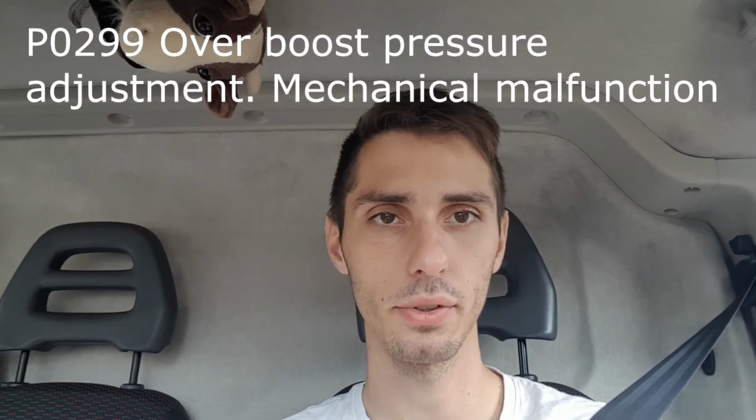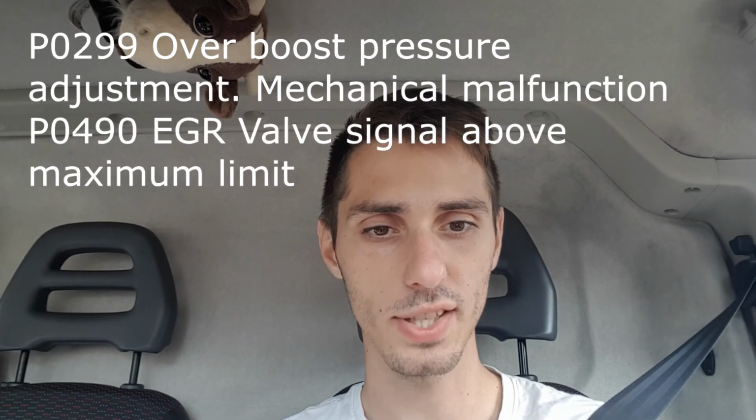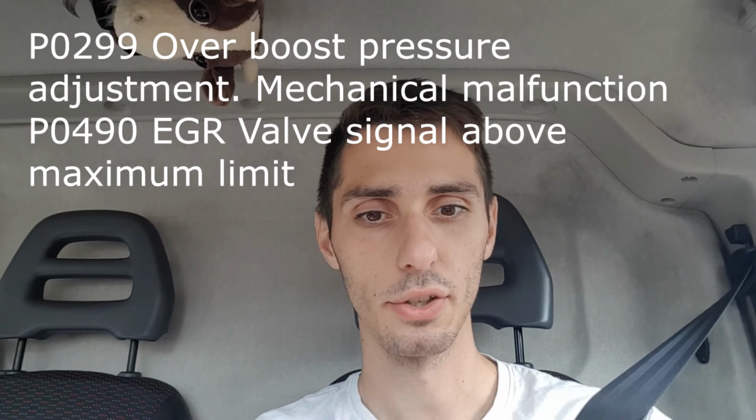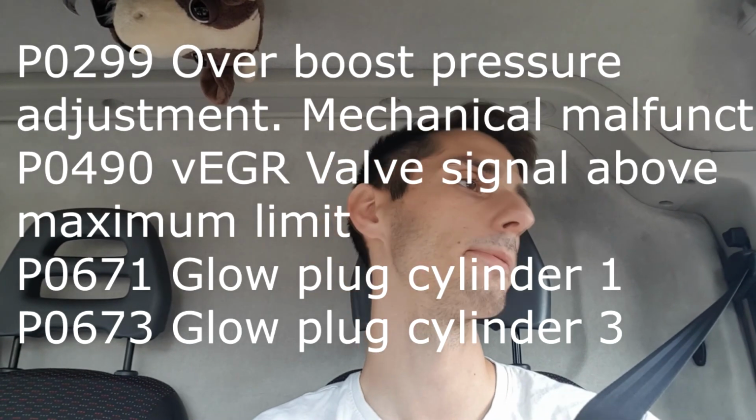That does sound good. Also, we have an EGR valve signal above maximum limit. Not good. And glow plugs under 1 and 3 show an issue. So, more things to fix. Yay!